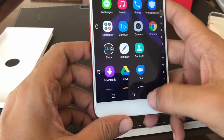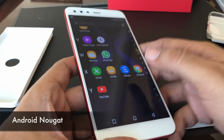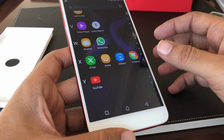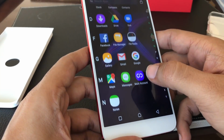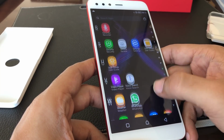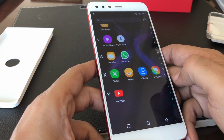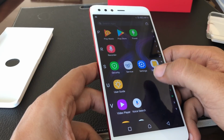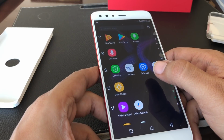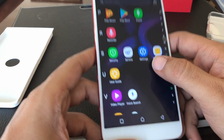Going across, the phone comes with Android Nougat 7.0. On top of that, there is XOS, developed by Infinix, and quite frankly, there are a lot of apps in the phone when you install it. There's WhatsApp, there's Facebook, which you might use, but then there are apps like Xclub, Xhide, Xshare, Xteam, and a couple of other apps. Sadly, you can't even uninstall them. So in the age where we're looking at the Pixels and other phones which are looking to reduce bloatware, this is kind of a setback.